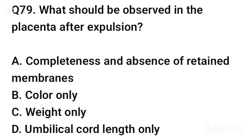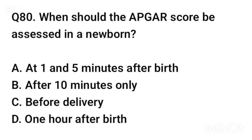Question number 79. What should be observed in the placenta after expulsion? The correct answer is option A, completeness and absence of retained membranes. Question number 80. When should the APGAR score be assessed in a newborn? The correct answer is option A, at 1 and 5 minutes after birth.